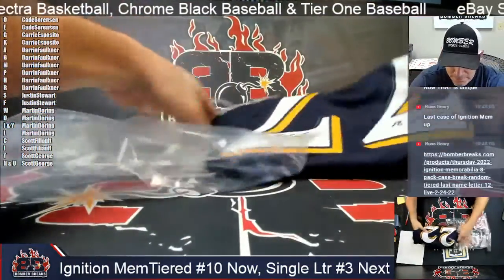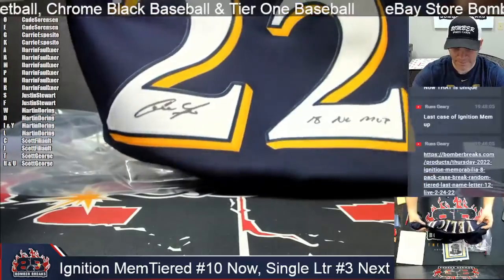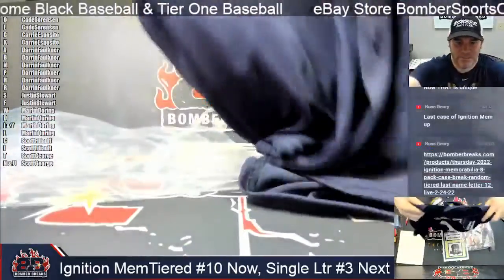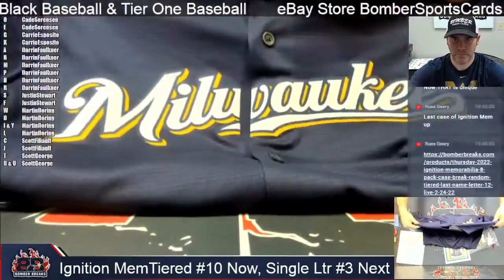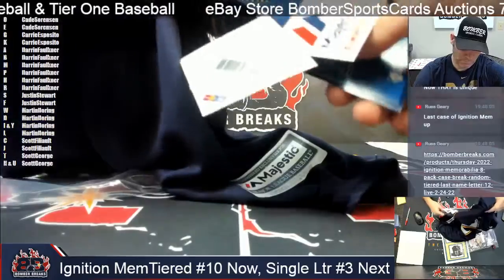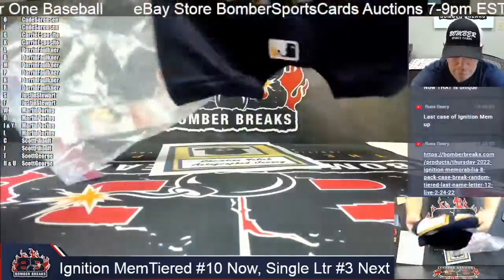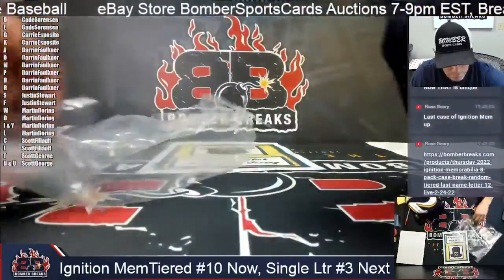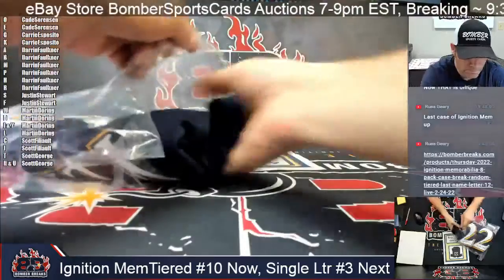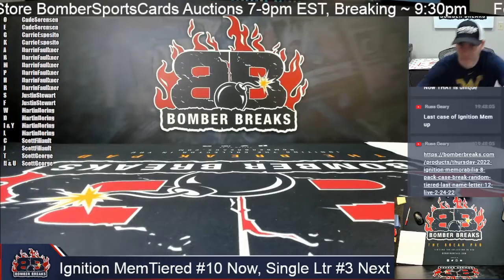It has some inscriptions on it. There it is. The NL MVP inscription and the JSA and the Yelly logo too. That's a nice jersey too. Check it out. Authentic. Whole deal on there. All right, so Christian is item number two.